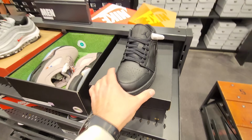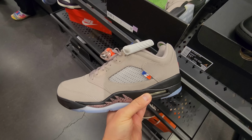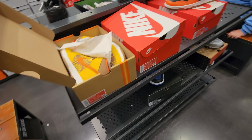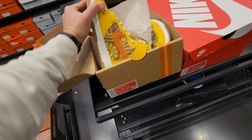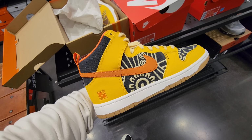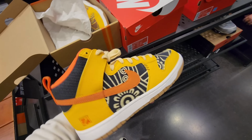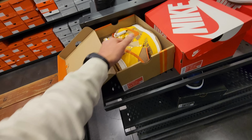Regular price though. No additional discounts on any of this stuff. Dude, they got the PSGs. Size what? 9.5. 9.5 right here. Okay. If you're gonna take the box off, at least give a discount. What the hell? And then got some dunks right here. These are size 9. I've never seen these dunks. Ooh, that's interesting. Half and half. Yeah, they just have the old school box on it.